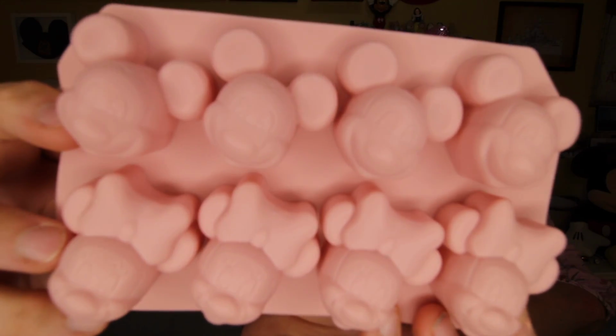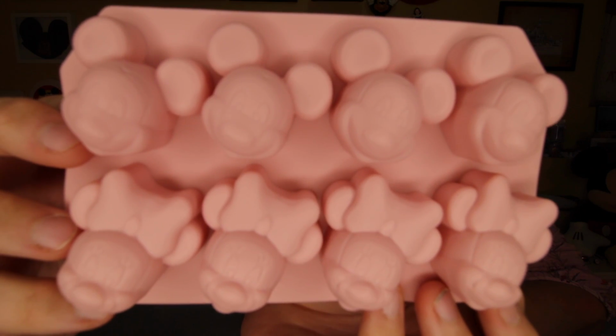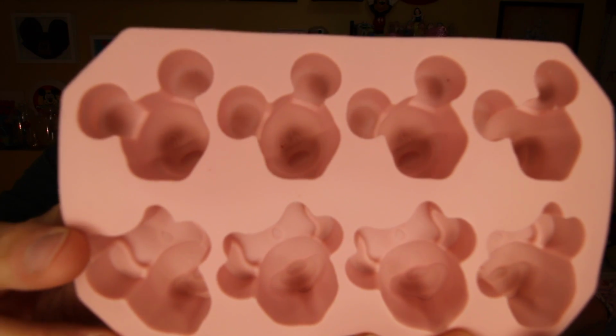The next thing is this silicone bakeware ice tray. It's got Mickey and Minnie on it, and it's so cute. Confession, we have not used this yet, so we don't know that it's going to work. You can see Mickey, the four up top, Minnie, the four on bottom. And when you turn it around, there is some design inside, so hopefully the ice actually takes that shape. It feels like a silicone ice tray mold should feel. My initial thoughts are that I think it's going to work fine. I think so. And this was $2. I'm pretty happy with that one as well.